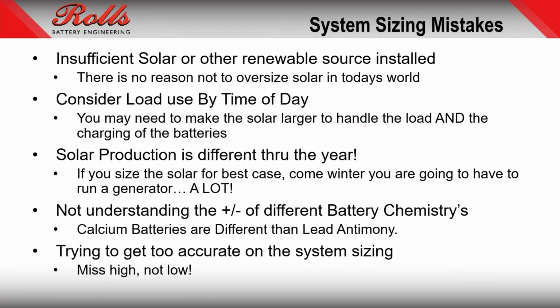Consider load use by time of day. You need to understand if your customer is going to run a lot of big loads midday, like air conditioning and stuff like that. You have to upsize the array to handle that. If you don't, your batteries are going to struggle to see a full 100% charge. That's going to cause problems.